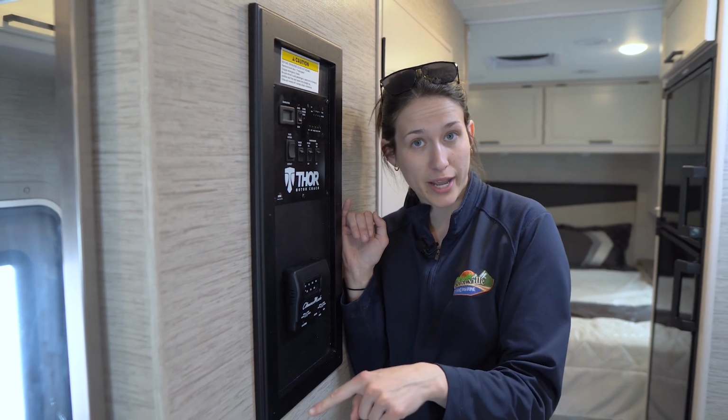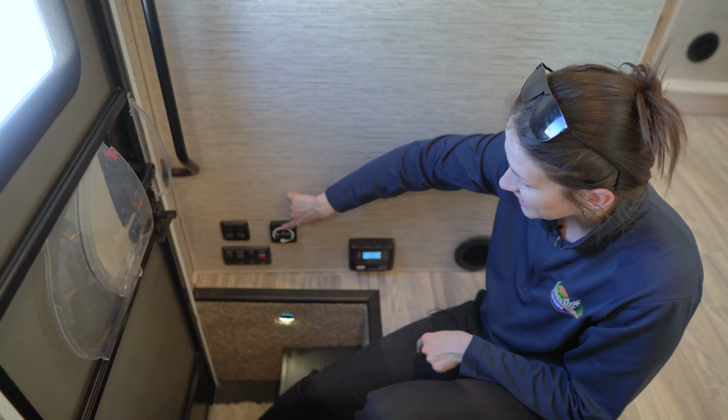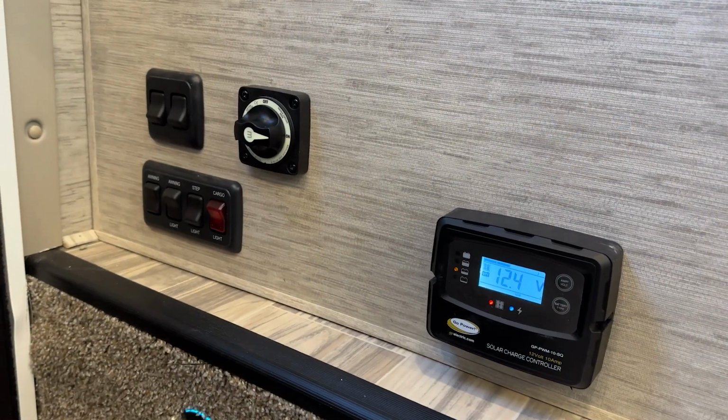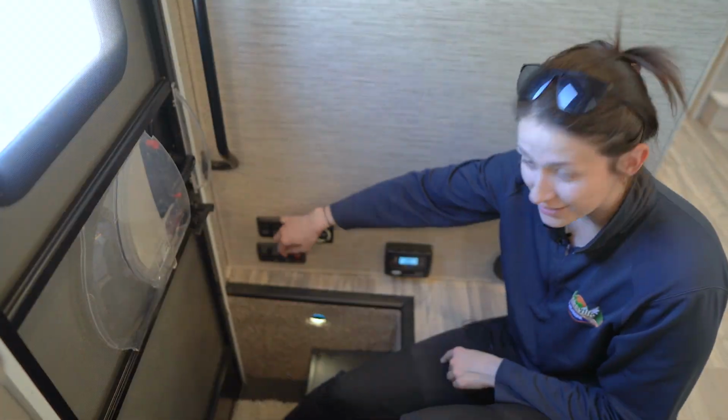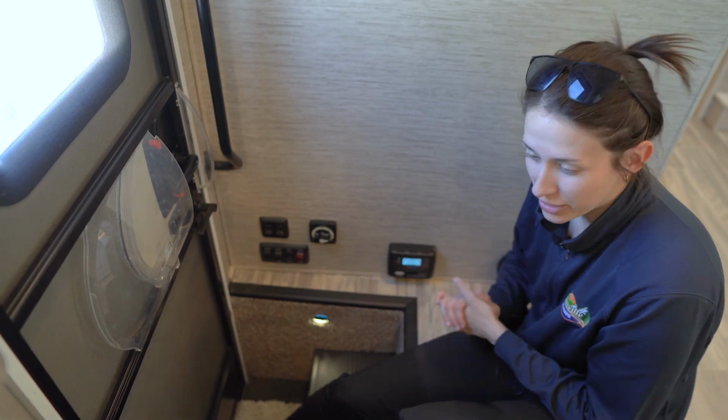Here I am down at the entryway. You can see we have our battery disconnect, some of our interior lights, as well as our exterior lights and our cargo lights that we can control from right here inside of our entryway.